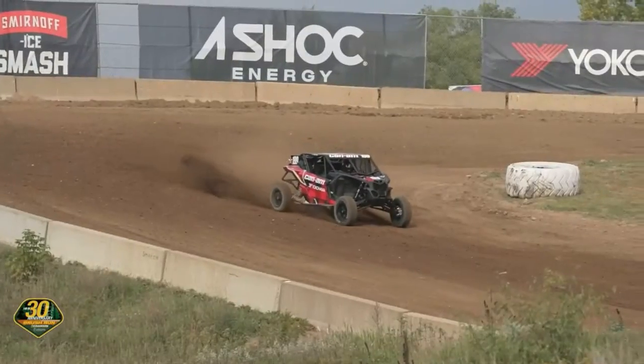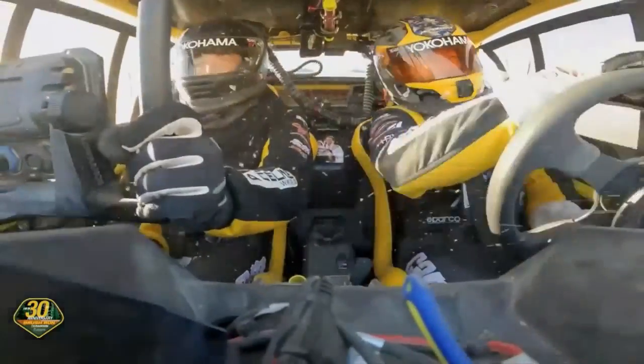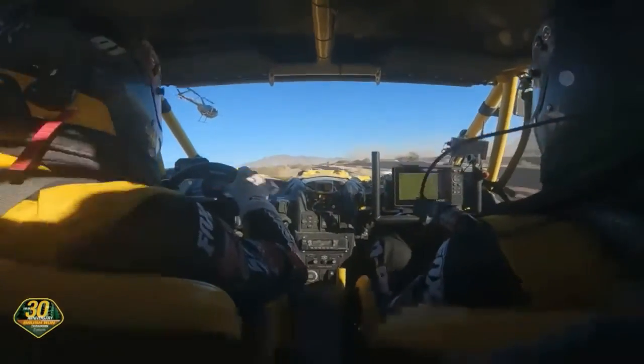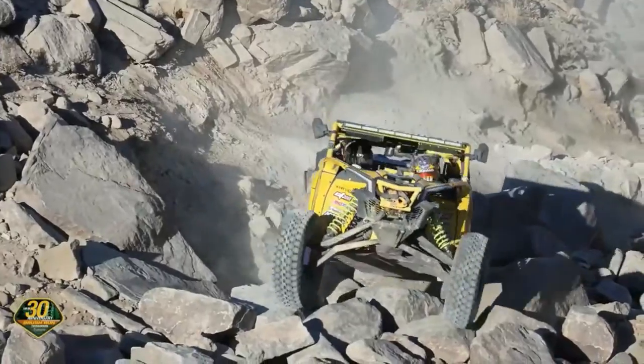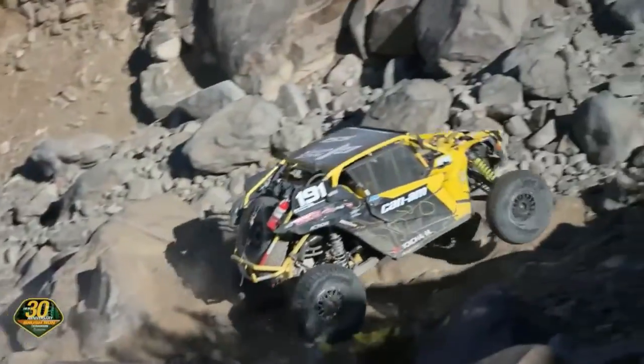Done. Kyle Cheney and Cody Miller are off the line as well. Kyle Cheney, last year's champion here, is pushing really strong. Kyle Cheney in the 191 as he works his way through.